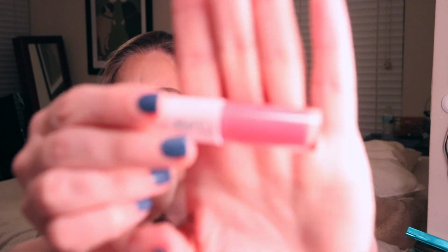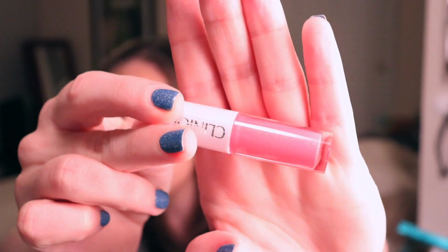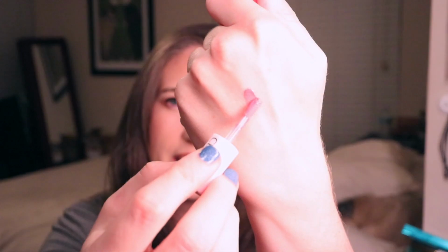Oh my gosh, super cute. It's very bright pink, and it's got some gold shimmer in it. So it's a cool color, very spring-like. Let's do a little swatch to see how that looks on the skin.